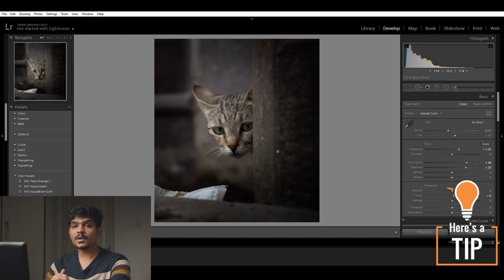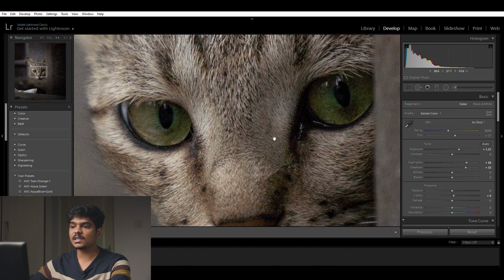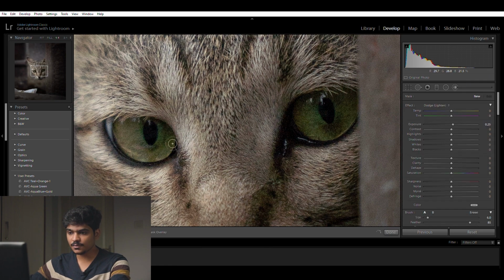Keep in mind, if you are editing cat portraits, there are three specific things that you always should highlight: the eye, the nose, and the whiskers. So let us start with the eye. To start with the eye, I'll have to again make a selection of the eye. I'll take a custom brush and make a rough selection of the eye here. Again, click on show selected mask overlay to see what you are doing.